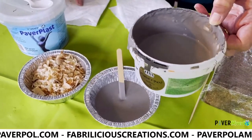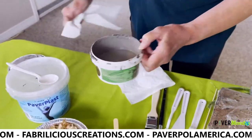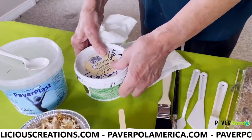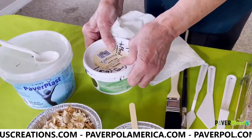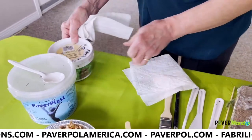And I'm just going to wipe that off so I don't dribble it all over the place and make a total mess of things. One thing you always remember is when you're not using it, please put the lid tightly back onto the Paverpol, otherwise it will start to dry and form a skin on the top.